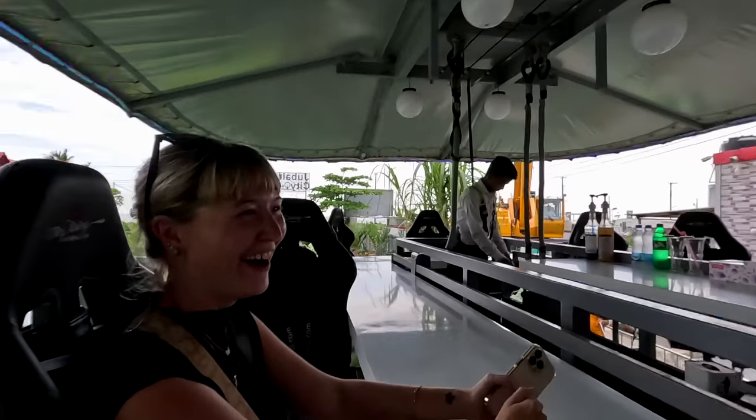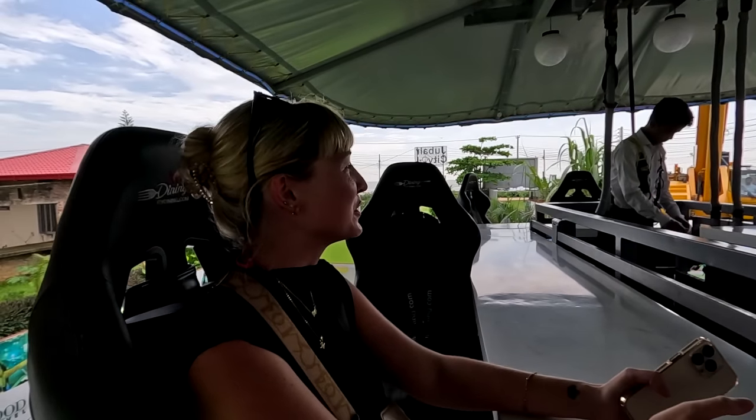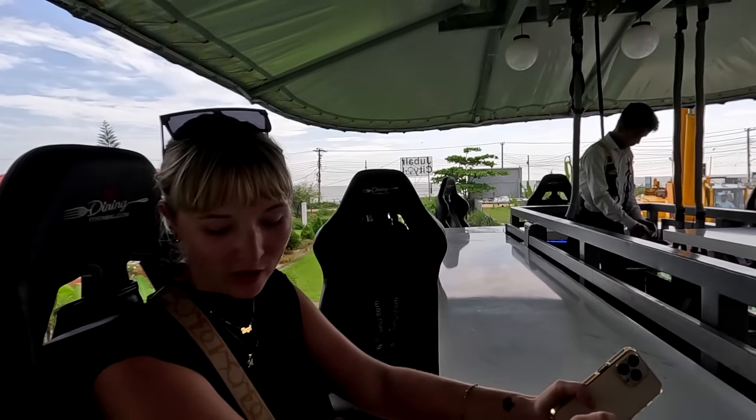In the crane. Oh my God, I'm scared. I'm sure the views are going to be amazing from up here. It's just the actual thought process of going up. Don't look down. We're spinning. Don't look down. Don't look down, Molly. Wow. How high are we right now?